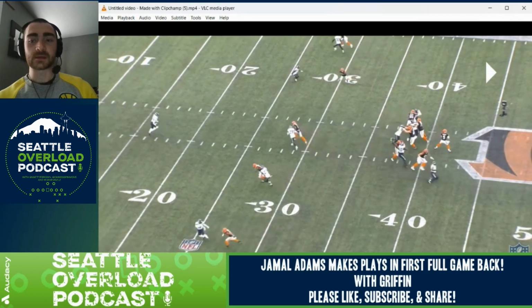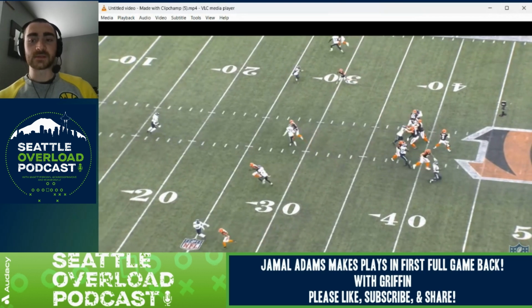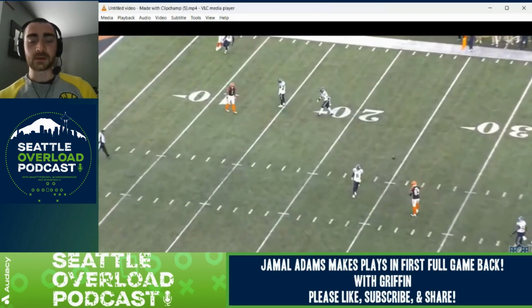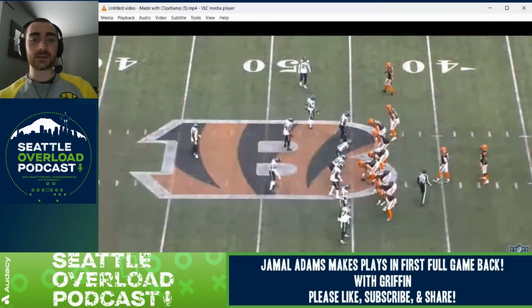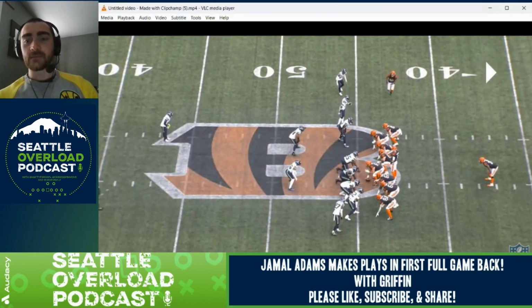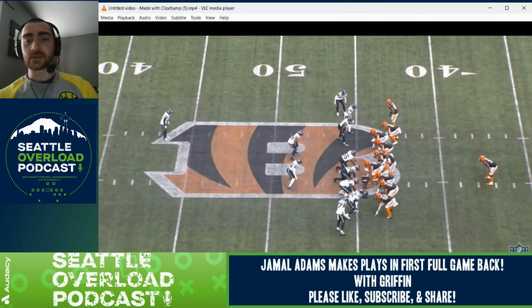He's not square to the line of scrimmage. As soon as he hits his back foot, Jamal's gone and trying to help make a play. So they'll need to spin him deep a little bit here and there, and I think he handles that really well.